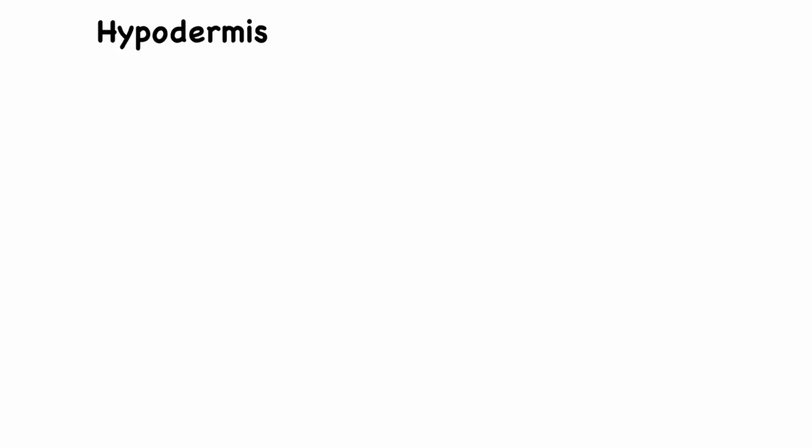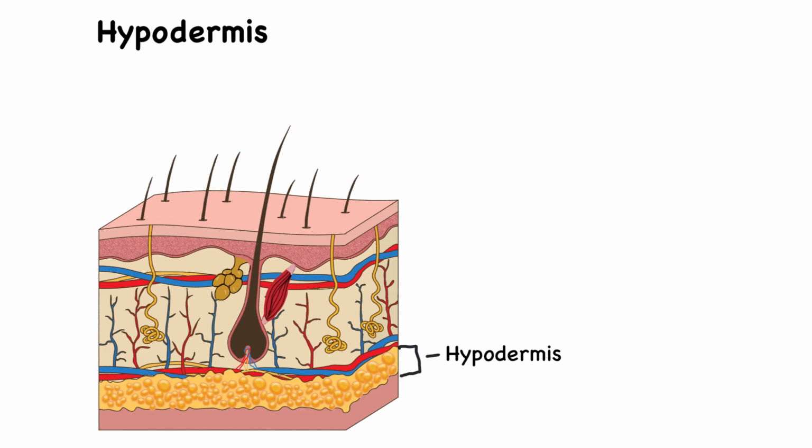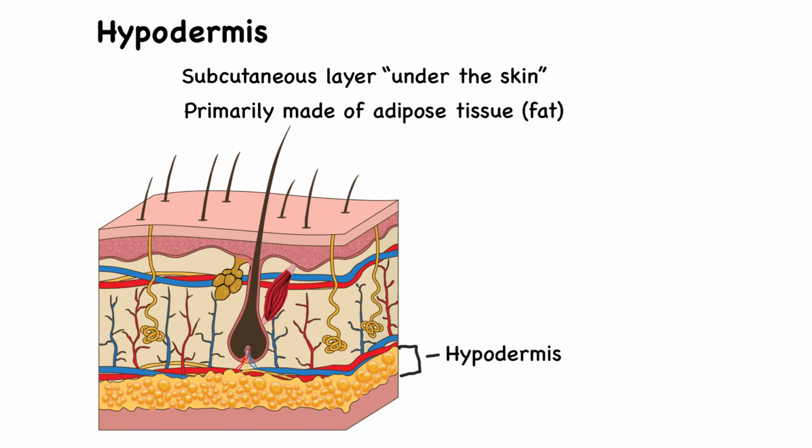Underneath the dermis is the hypodermis, also known as a subcutaneous layer. It isn't technically part of the skin, but it plays a vital role in insulation, energy storage, and cushioning. It is made primarily of adipose tissue, along with some areolar connective tissue, and is innervated by larger blood vessels and nerves. Subcutaneous injections would be delivered to this site just under the skin.